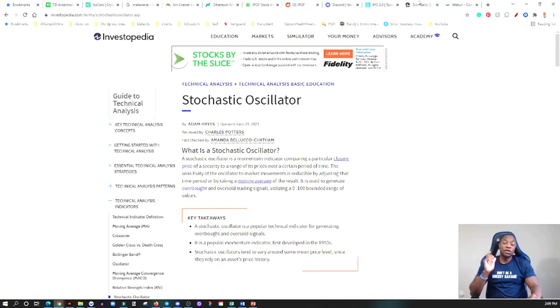This indicator is none other than the stochastic indicator. As you can see here, you can go read about it. It's a momentum indicator, and you know that I'm a momentum trader because I like it when the price of the stock is gapping. They call it the gap and go strategy or momentum trading. That's my strategy. Again, find a strategy that works for you. So this is for people who do momentum trading.